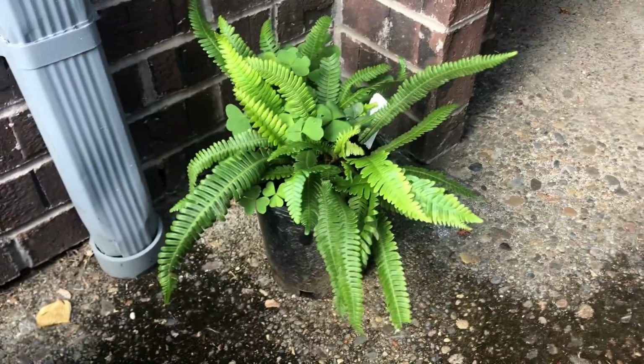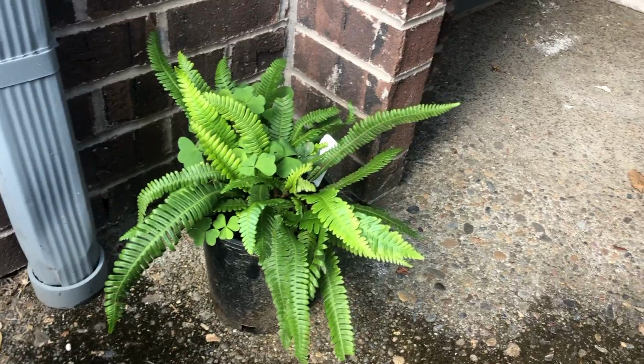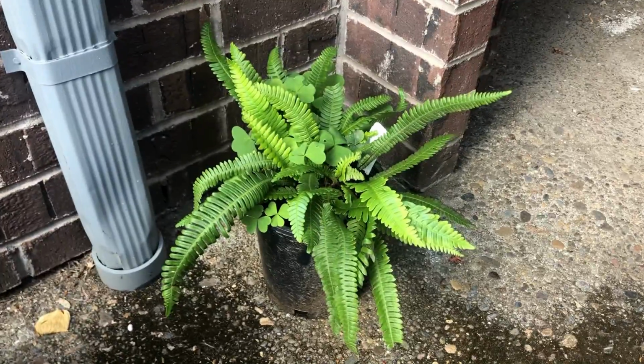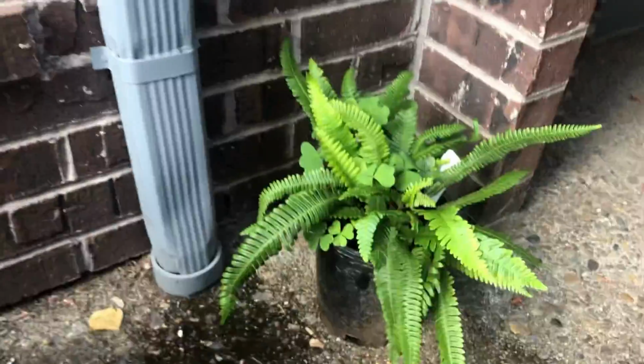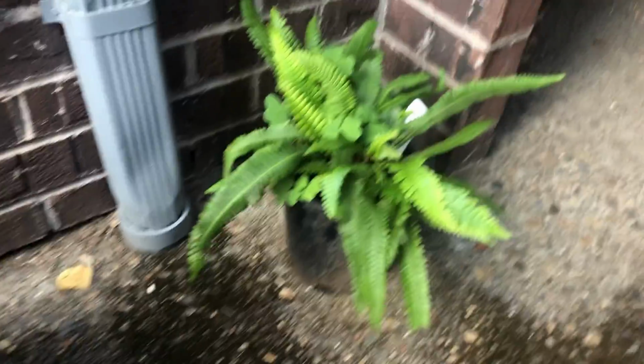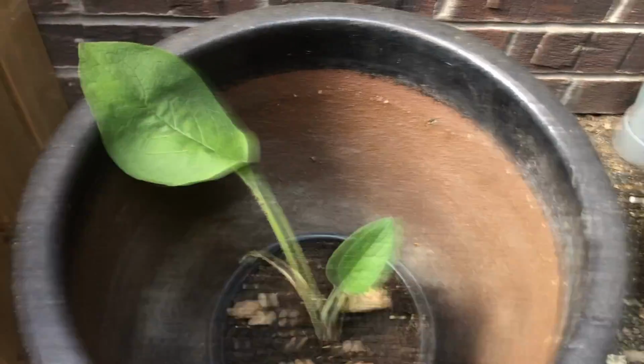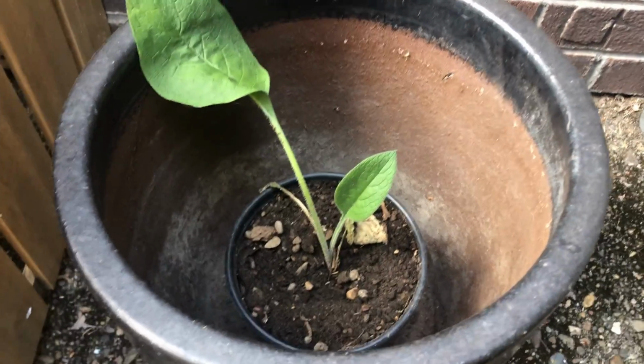A new plant that I got in a nearby nursery is a deer fern, and it actually came with some hitchhiker plants, including oxalis and false lily of the valley underneath all of that. I have my comfrey cutting. It's doing really well. If you want to see how I collected that, you can go to my last video.